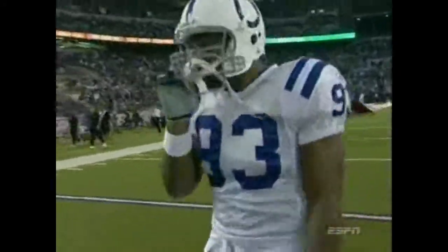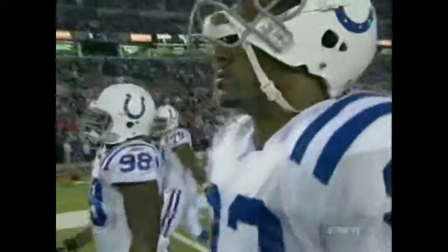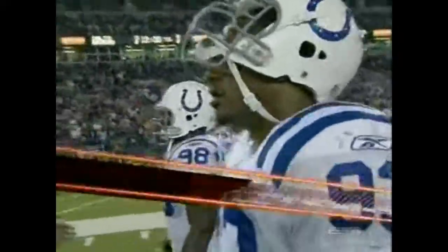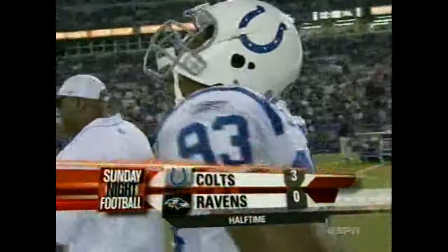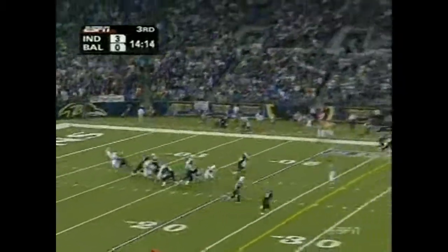Score, the Colts on top of the Ravens. A battle of wills here in Baltimore. The score here at M&T Bank Stadium, 3-0 Colts. Let's join Chris Berman for the Kia franchise, 67.5.